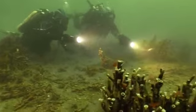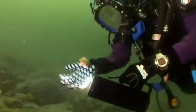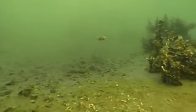That's what we wanted to see, the scallop just swimming away. It's like a pair of comedy wind-up false teeth, isn't it? These are queen scallops, they're fascinating. They suck in some water and then they squirt it out really quickly. It's like a jet.